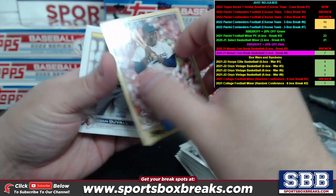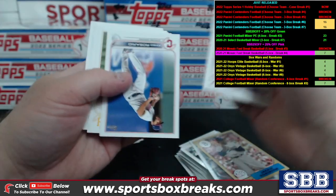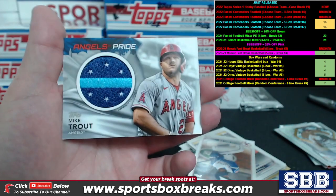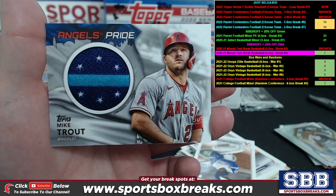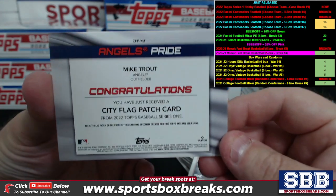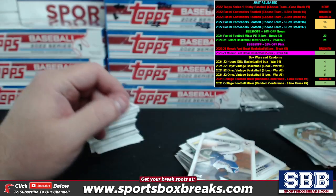Here's a Jackie Robinson, pretty cool. And here comes our hit, guys. It is going to be an Angels Pride. Mike Trout. Angels going off to who? Angels is Salvador. City flag patch card of Mike Trout. Angels Pride. Very nice. Very cool.